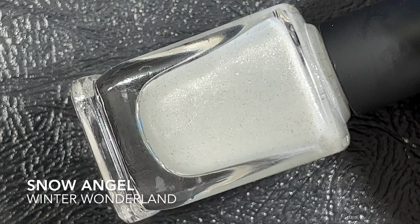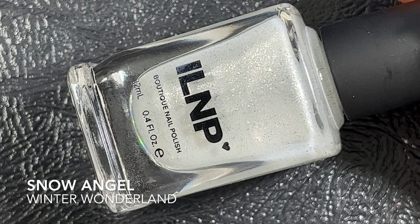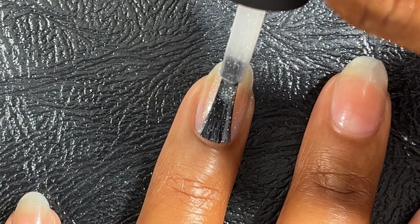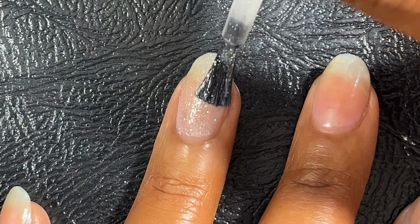Today I have live swatches of ILNP's Winter Wonderland collection. This is their Winter 2022 nail polish collection. I'm going to start off with Snow Angel. Snow Angel is a sheer milky white shimmer jelly nail polish.